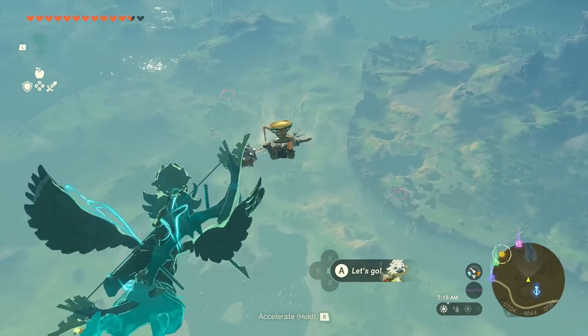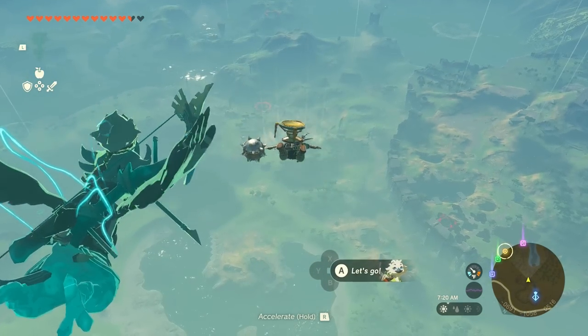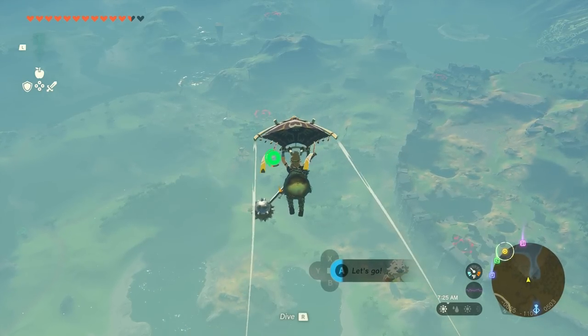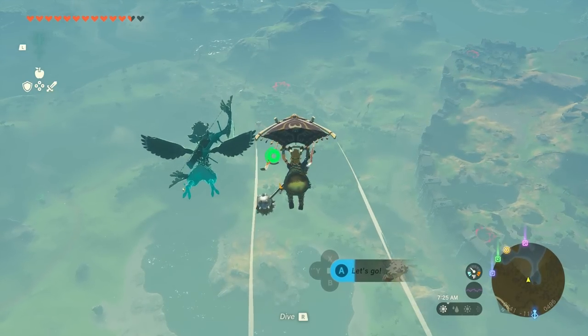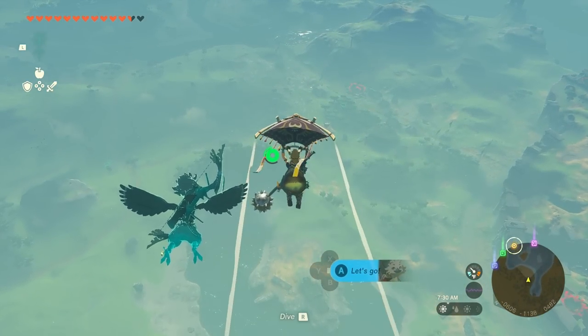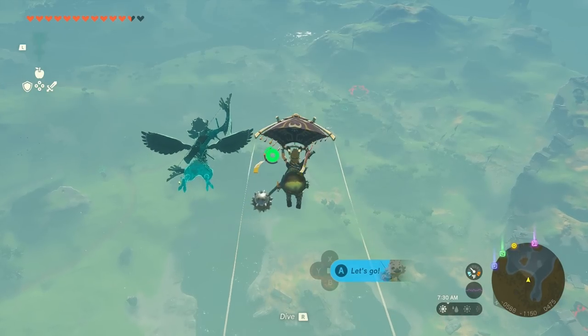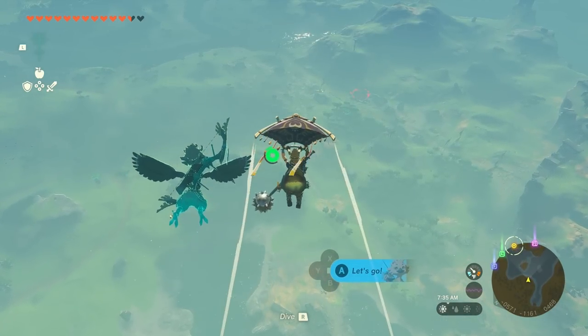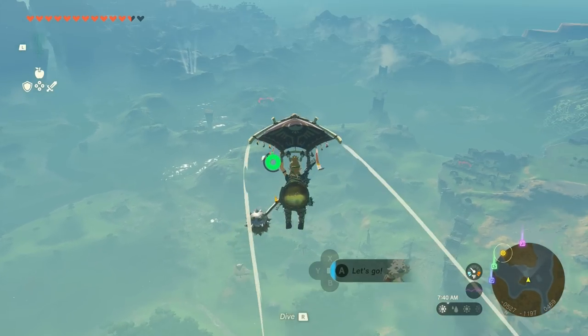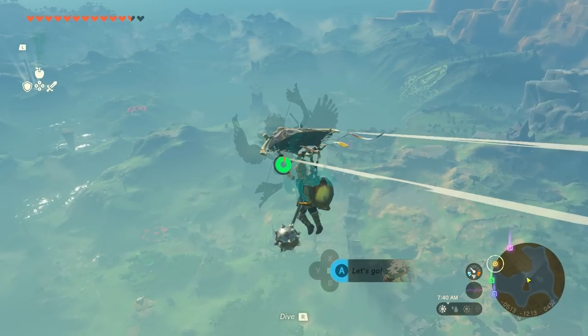There's one over here? What did I mark over here? There's another chasm entrance over there too. The main thing I think is the shrine. That's what I really want to do, the shrine over here. I wouldn't be surprised if I've actually gotten the light route under there. There's a lot of chasm entrances, aren't there?